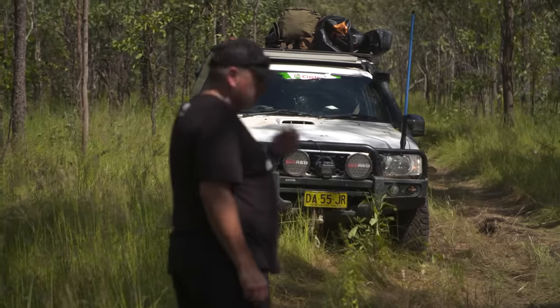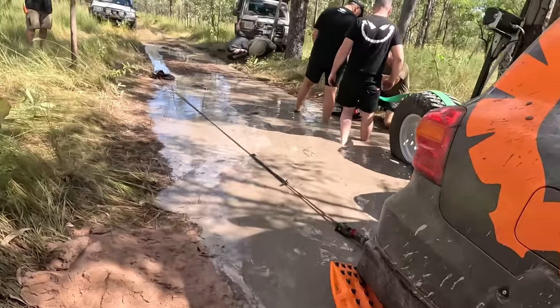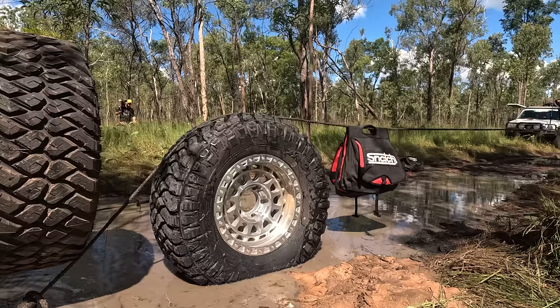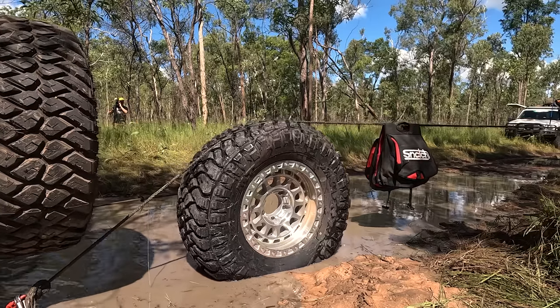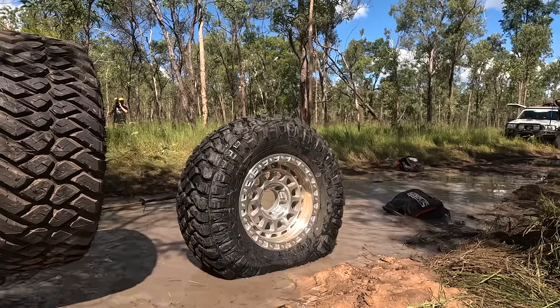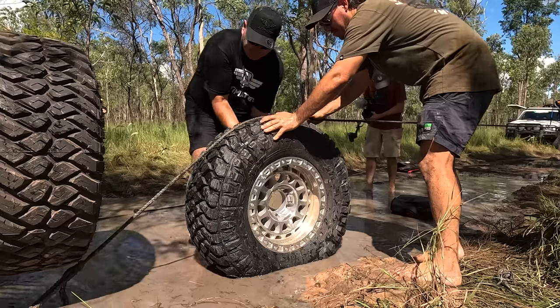We've got the camera vehicle and the 79 hooked up to the 200, and the Max Tracks under the rear wheel to provide a ramp. Well, here goes nothing, I guess. But the mud is refusing to let the vehicle go. There it comes. What? So close, that tire was working a treat. Was I? It was working. Yeah, let me tie it.